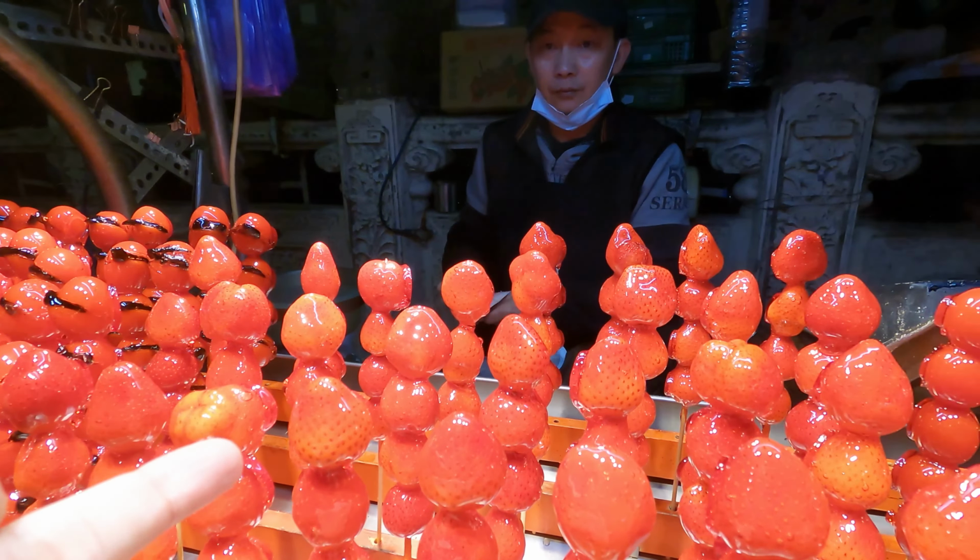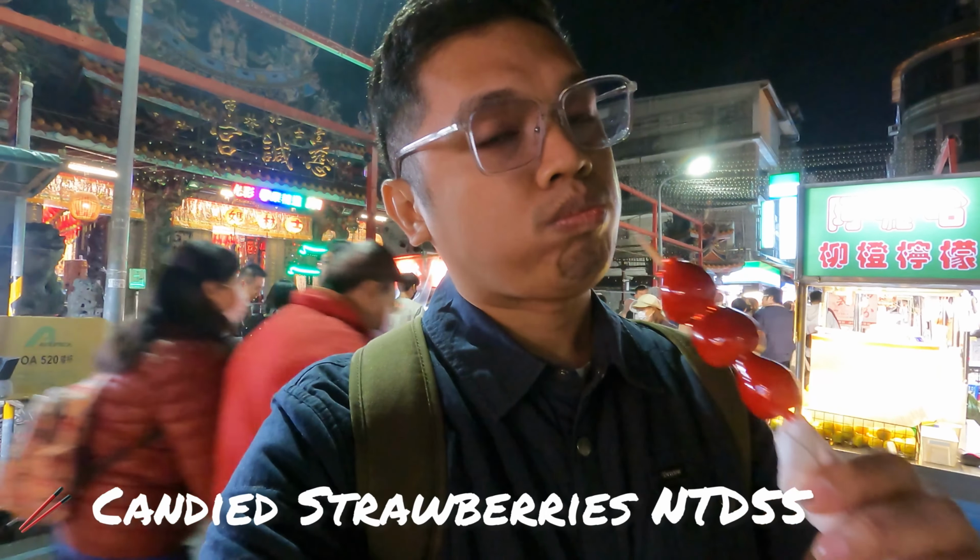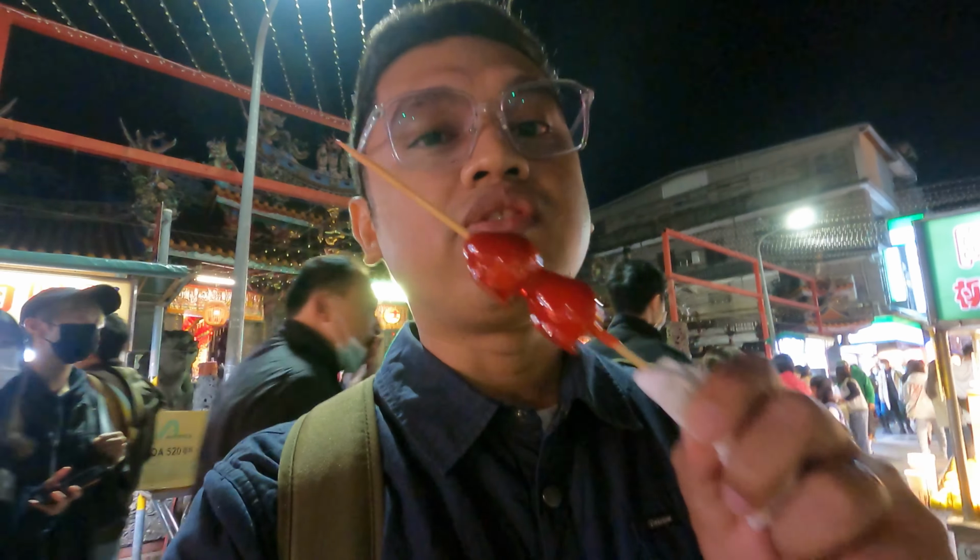So, kahapon we had candied tomato. Tonight, we'll try candied strawberry naman. This one, strawberry. Let's try yung candied strawberry nila. So much better than tomatoes? Yes. Matamis na strawberry, tas matamis pa. Very nice. For 55 only. So that's less than 100 pesos if you convert it. Must try. 10 over 10 for me.